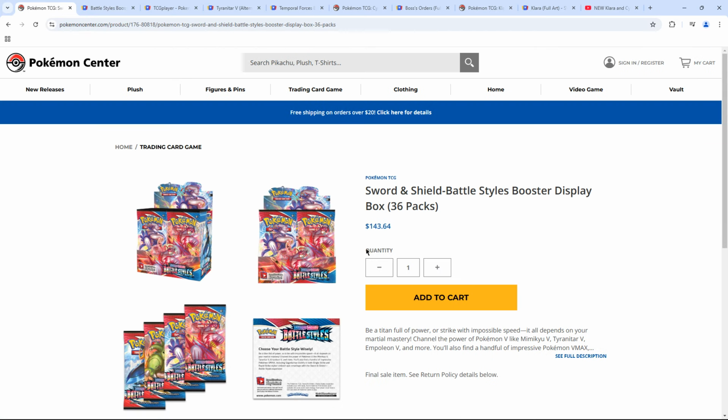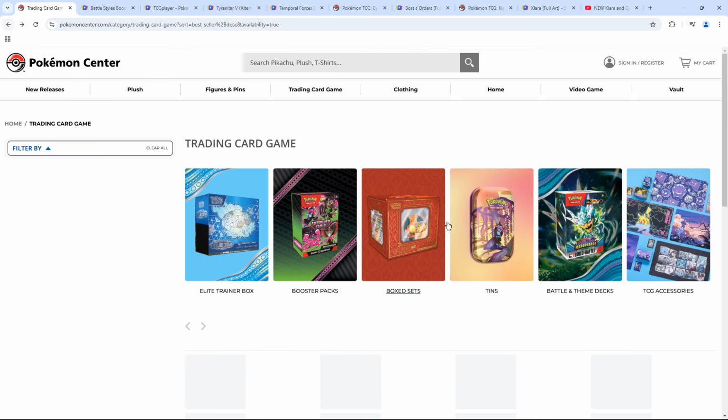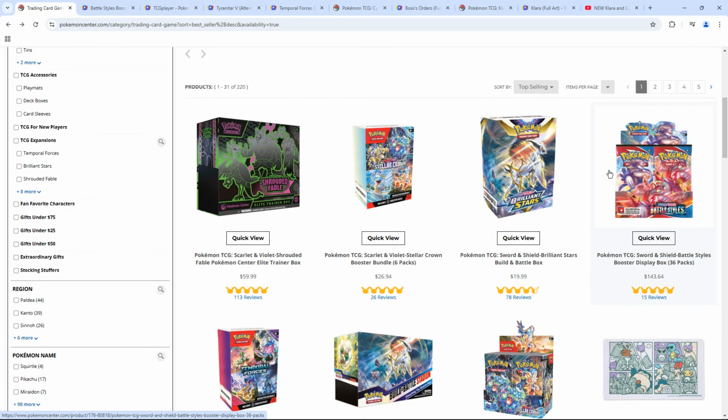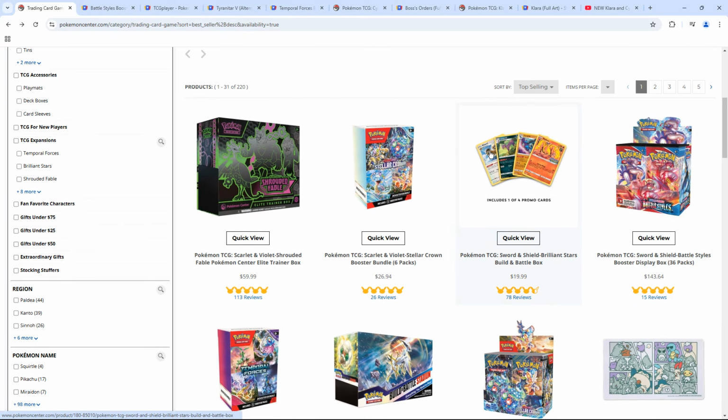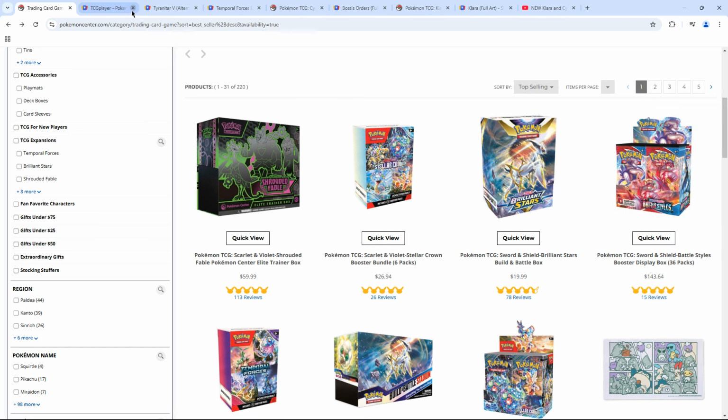I can just show you here. They don't even have a limit. I think you can order 48 at once. So that's how crazy it is. That's how much I think they have left over. They just want to get rid of it. But hey, if you're one of those people that want to buy the bad sets and see some value here, Battle Styles is probably a pretty good opportunity. I'm not going to advocate for it because I'm not doing it, but I know a lot of people out there are talking about it.